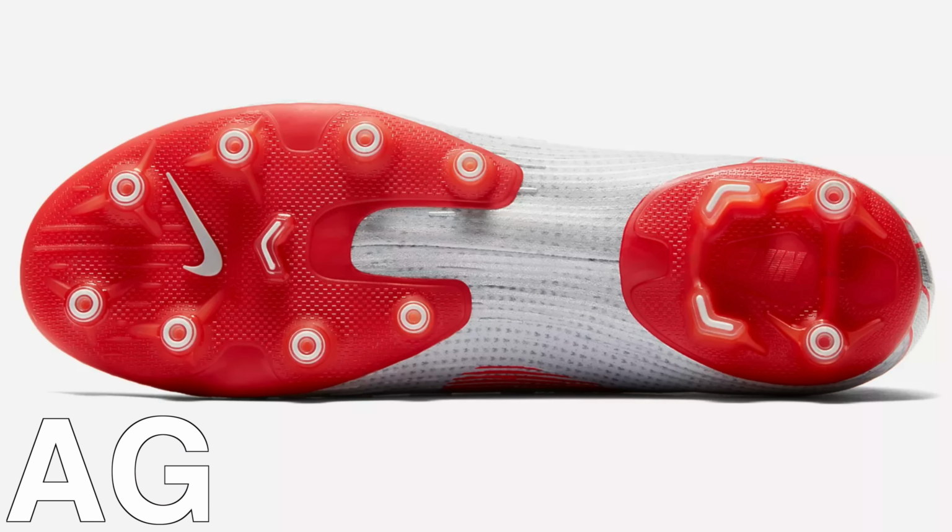If you play on soft ground, a soft ground stud pattern is obviously going to offer the best performance. If you play on firm ground, buy a firm ground stud pattern. It's just that simple.